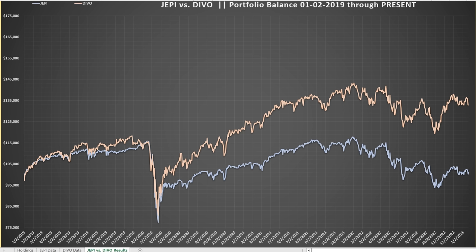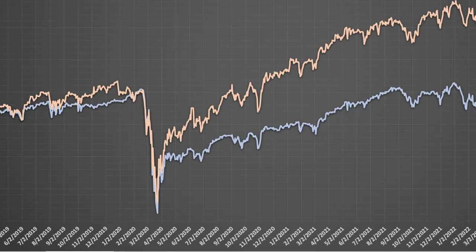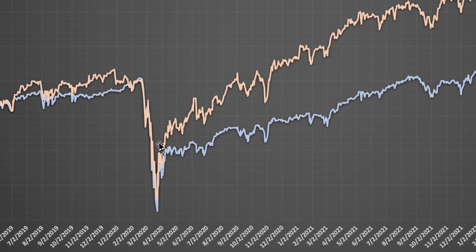And here's how that portfolio balance looks over time. First, we're looking at not reinvesting the dividends, and we'll notice that the portfolio is very similar all the way down through the COVID crash. But from there, we immediately get a big bounce with DIVO compared to JEPI. And the way that JEPI levels off right in this area just tells you it has to be due to the covered calls. There's no way it falls this far in line and bounces up in line, but then is caught right here. This has to be due to the covered call strategy.